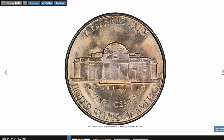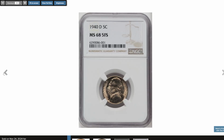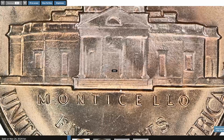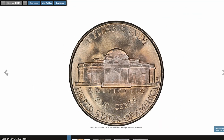The 1940 D Jefferson nickel in MS68 condition with full steps. It is a remarkable and exceptionally high-grade example of this early-date Jefferson nickel. Coins from the 1940s, while produced in large quantities, are notoriously challenging to find in top grades, with the coveted full steps designation making this coin a standout for collectors focused on quality and technical precision. The full steps designation refers to the sharply defined horizontal lines on Monticello steps on the reverse. To qualify, the coin must display at least 5 distinct and unbroken steps under magnification, which is rare for coins of this era due to weak strikes, worn dies, and post-mint handling.